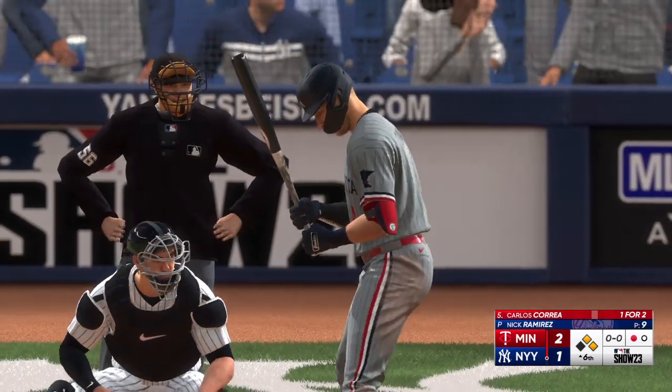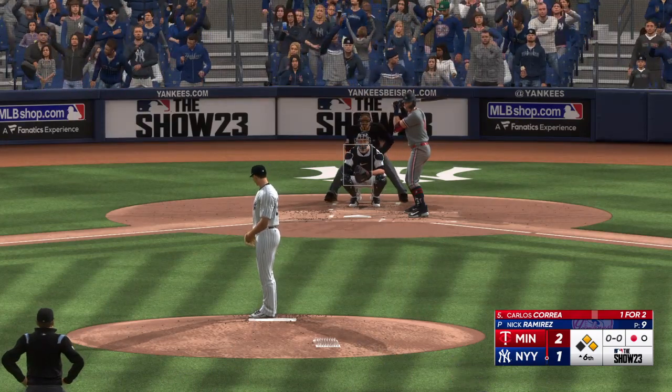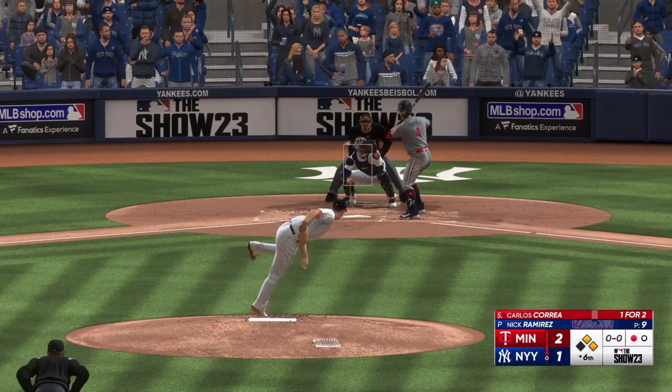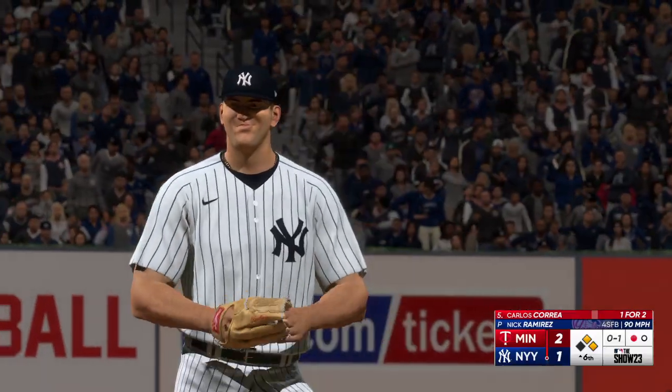And here comes Carlos Correa. He was the big part of the field last time. Nice liner to center. There's a strike. Some guys are just more confident. They can track that first pitch out of the hand of the pitcher. They don't care if they fall behind 0-1.